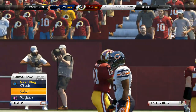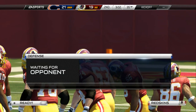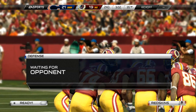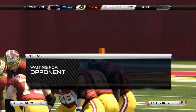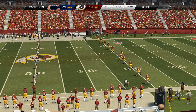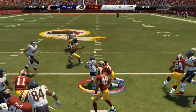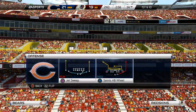Good stand by the defense. Redskins ready for action. We're setting up the return. And he's going to be taken down from the 33 on the return.